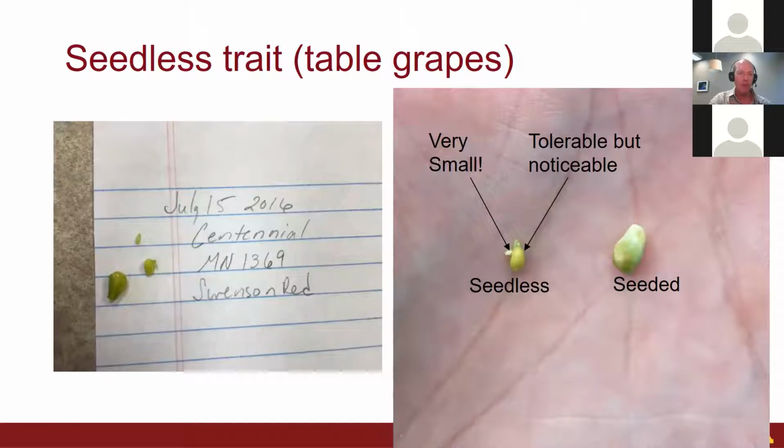And so our breeding program is clearly targeting the smaller ones for table grapes. And right now is a good time to do that. You can put the grape in your mouth, bite into it and see if there's a seed or not. And we can make some decisions on that.